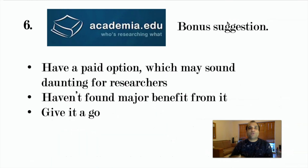Now there is a bonus suggestion here, which is academia.edu. I have a profile there, but I wouldn't say I would recommend it, because they have a paid option which may sound a bit daunting for researchers, and I haven't found it very useful. But you can give it a go and see if you will be able to have any benefit from this website.